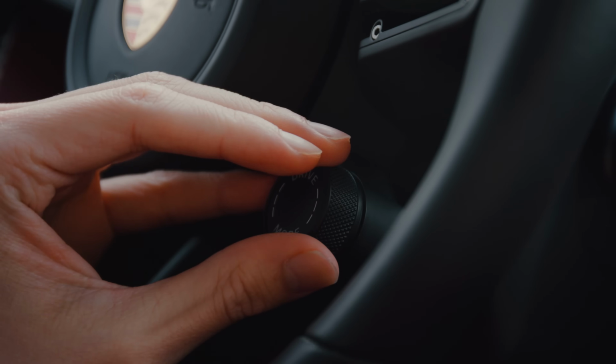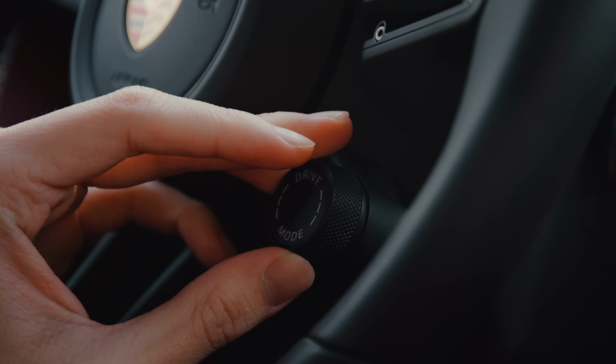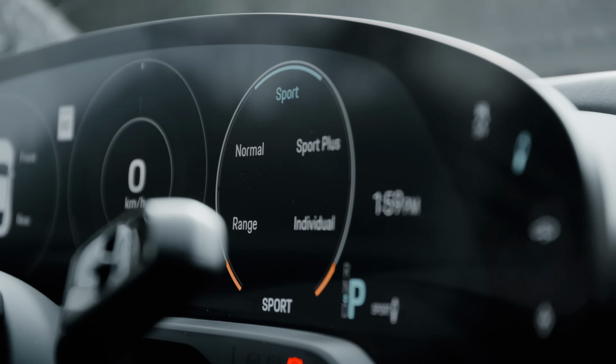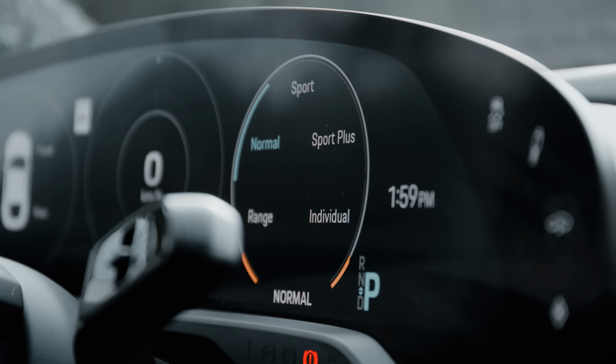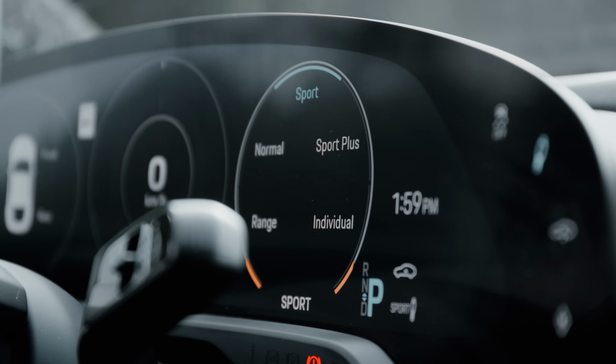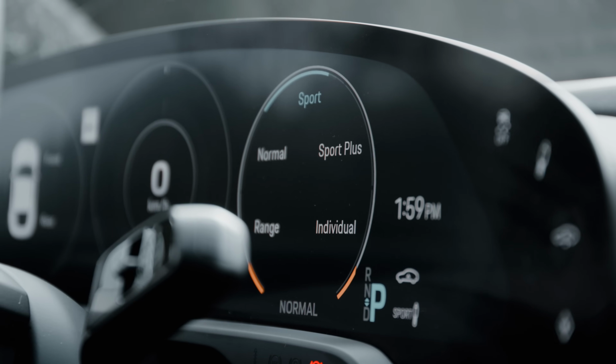You can also access your mode dials from the right side of the steering wheel that allows you to go from Sport, Standard, and also Sport Plus. There is also range mode that extends the range of the vehicle, of course, but it also limits your speed to 110 kilometers an hour.